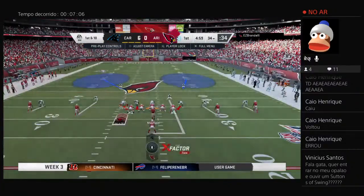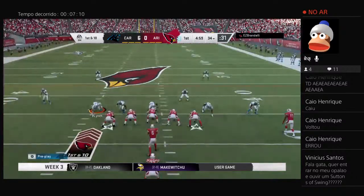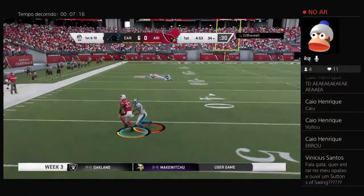From the 34 now, here's 1st and 10. LaShawn McCoy, the 31-year-old running back, his first carry.